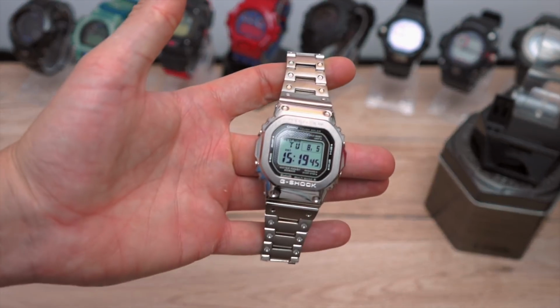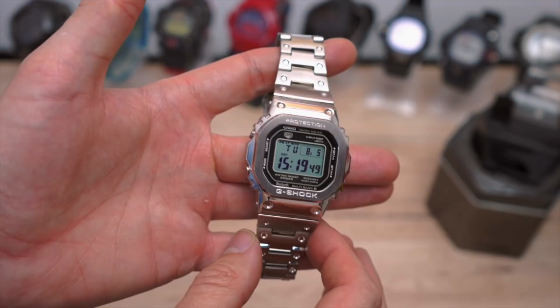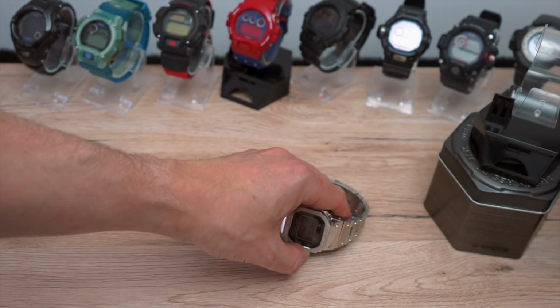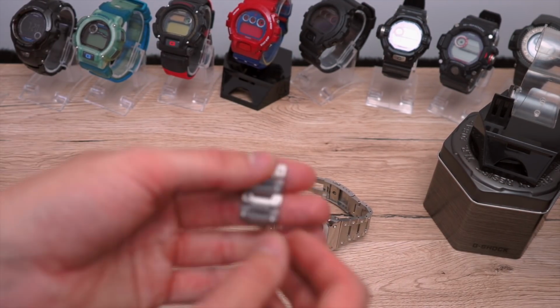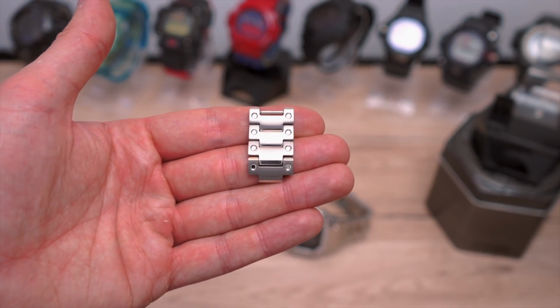Okay, so we've got the steel one. I'm going to show you the bracelet first, because then I'm going to go into the functionality of the watch, and I'm going to show you how it works with your smartphone as well. But if I just pop the watch down there, you'll see that these are the links that I've removed from the bracelet. So these are from the same watch, the actual links.